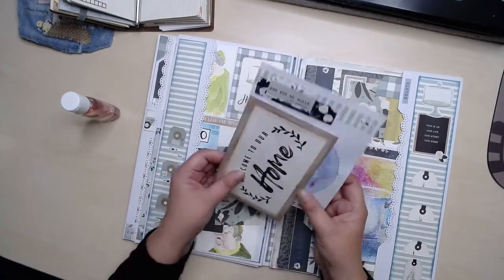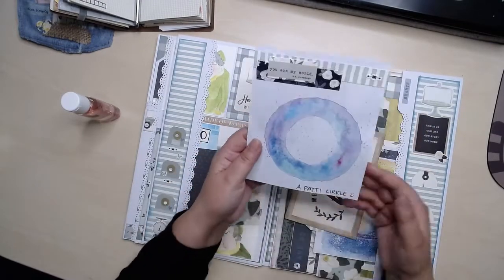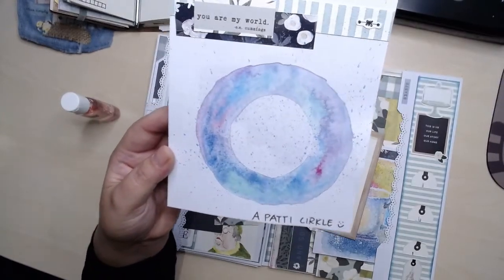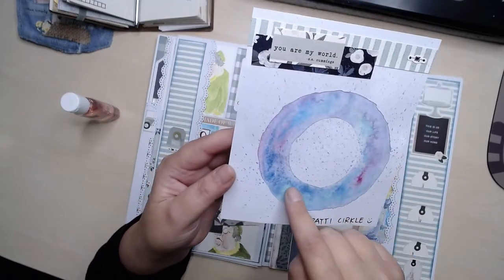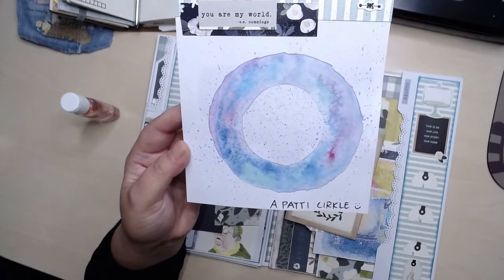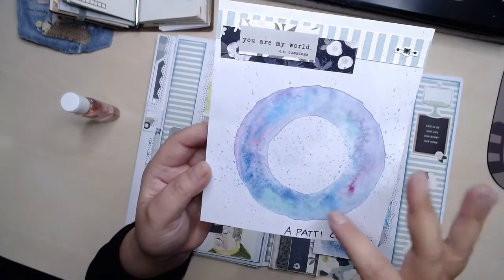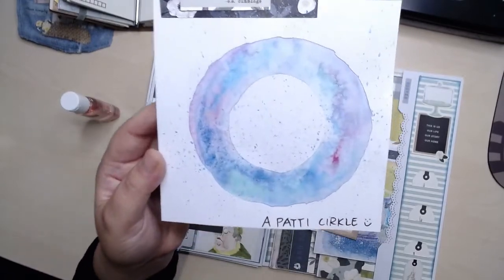Okay, what's this? Just a tag. Oh, this is a Patty Tolly Parish circle. I remember I watched the stream with Patty Tolly Paris, where she took her brush and watered out a circle on her piece of paper, and then she dropped in some of her beautiful inks. I was just mesmerized to see the pigments interfering with each other, granulating, whatnot. So I tried to replicate that circle.